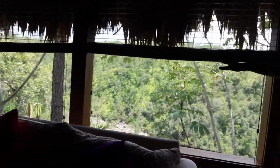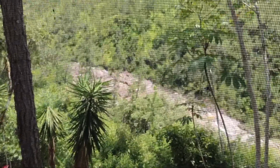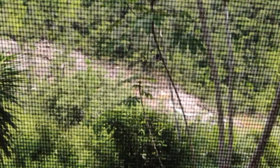This was the first thing we saw when we walked in, right? Right. It was so beautiful. Oh, look at the view, y'all. Look at the view, y'all. Show them the stream. Let's zoom in on the stream. And the irony is that this room is called the stream.